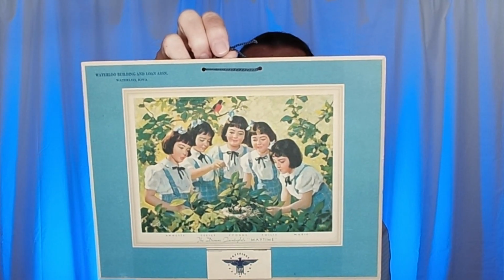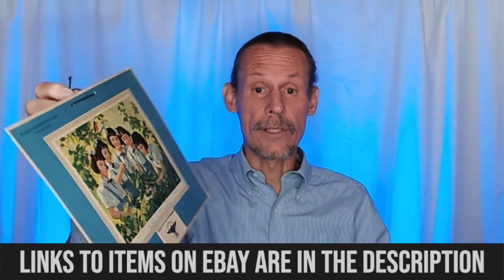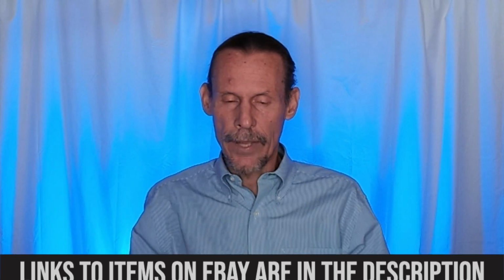I'm starting this at $10.99. It's in great shape. It's got a few little bumps on one edge. It's obviously never been used. I suspect the value is closer to $20, and we will see who's out there. I have had pretty good luck selling anything that I've had over the years that was quintuplets related, so we're going to give this a try too.